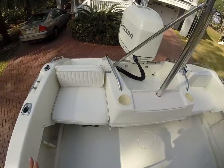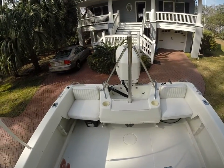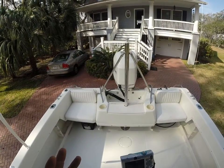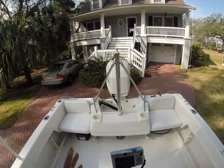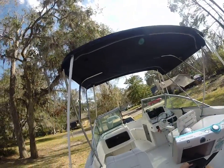All right, now we're in the stern of the vessel and we're taking a quick look. I honestly don't know where I've been, but I've never seen a ski pole actually installed on a tournament DL, but maybe I just haven't been seeing the right ones. So, ski pole. I also want to make a quick note. Although it may not look like it, this is actually a brand new bimini.